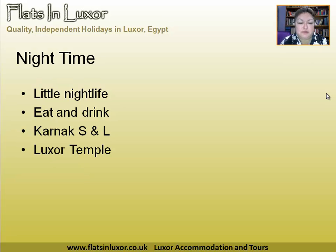There are rumours that they are going to open more sites in the evenings, and especially in the summertime. I think that's going to be excellent. If you're taking photos at night time, don't use a flash. Get a tripod or rest it on something and turn your flash off. You'll get much better shots.